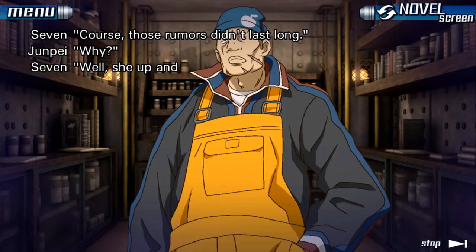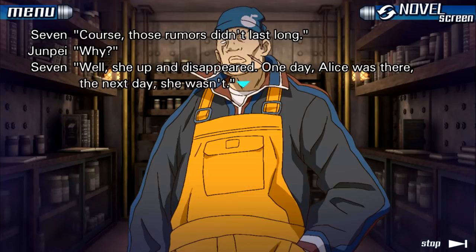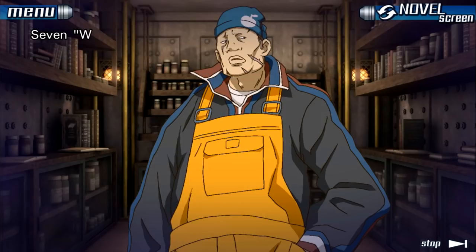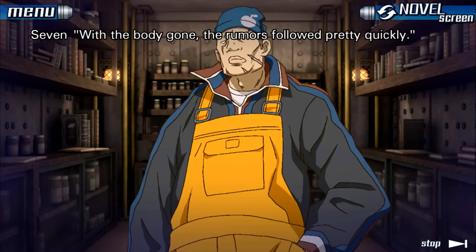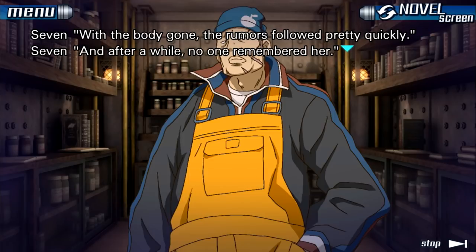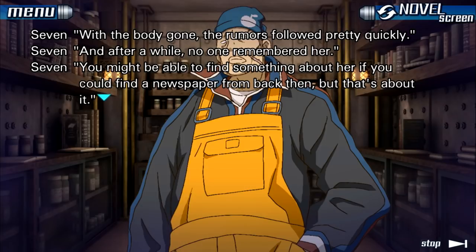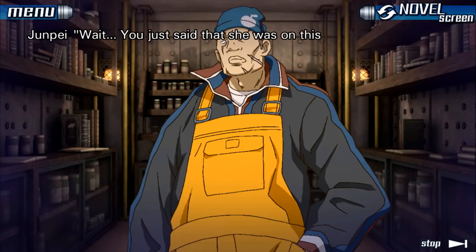Why? Well, she disappeared. Alice was there. The next day, she wasn't. They say someone snuck into where they were keeping her and stole the body. With the body gone, the rumors followed pretty quickly. And after a while, no one remembered her. You might be able to find something about her if you could find a newspaper from back then, but that's about it. Wait, you just said that she was on this boat.